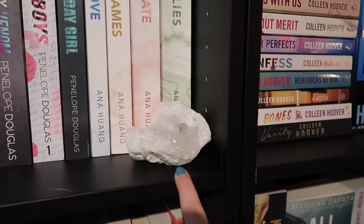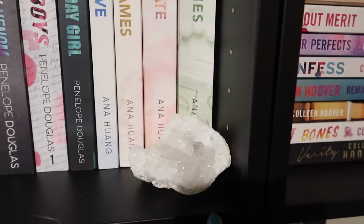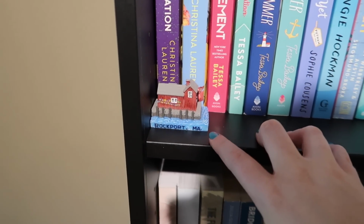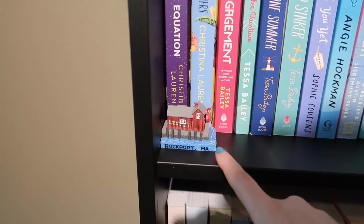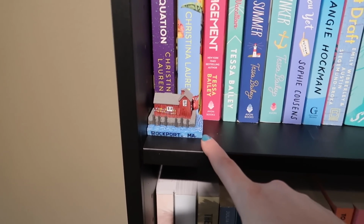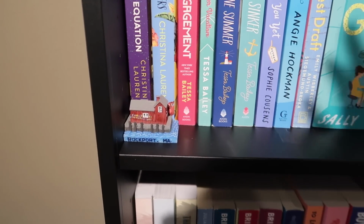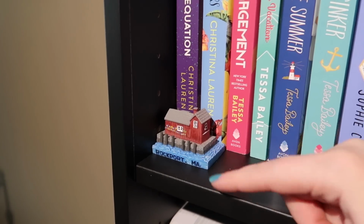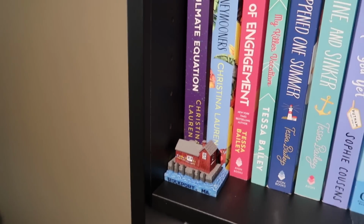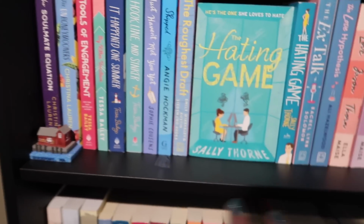And then, oh, should I talk about my little knickknacks? This is a crystal, a clear quartz, I think. It's like a geode. Got it from Home Goods a long time ago. This, I got from Rockport, Massachusetts. If you don't know, that is the town that The Proposal was filmed in, the movie with Sandra Bullock and Ryan Reynolds. It's supposed to be Sitka, Alaska, but it's actually Massachusetts. This is the iconic little red fishing house with the little pier where she gets on the boat. Anyways, I got that there. That's my favorite movie. I thought it went well with the rom-com vibe.